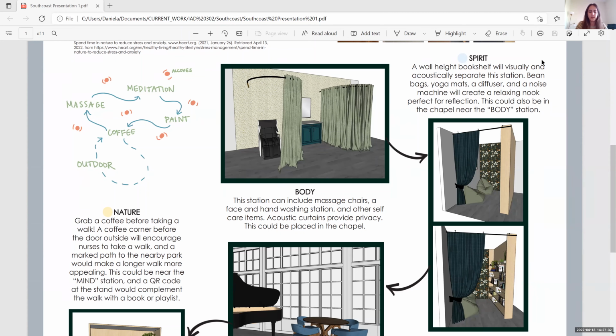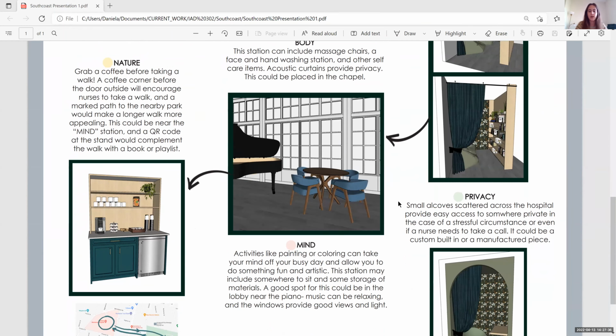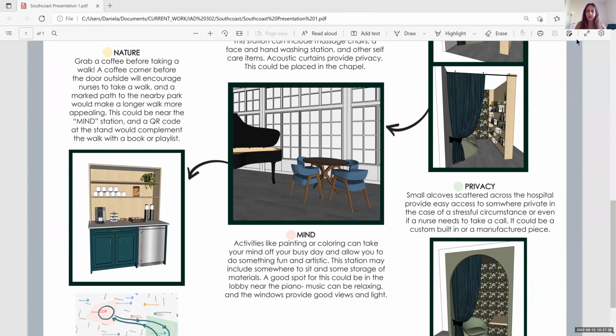So next would be the mind. The thought process with that was that it would be activities that take your mind off of your daily activities. So for example, painting or adult coloring books, which I know were a craze at some point. So maybe something like that. And Janelle brought up the idea that this could be near the piano, since sometimes volunteers come in and play the piano for visitors. So the music could be very therapeutic.